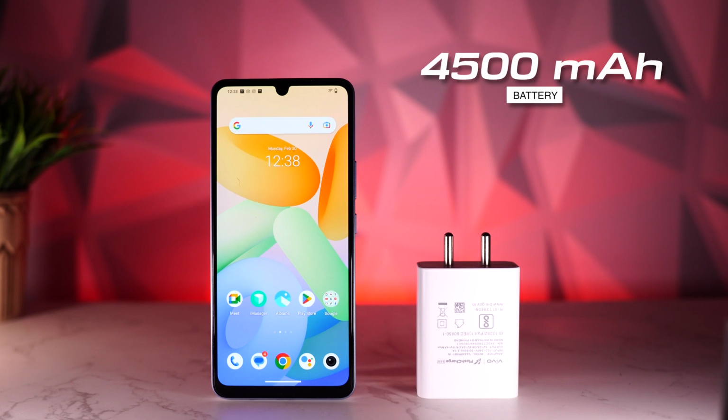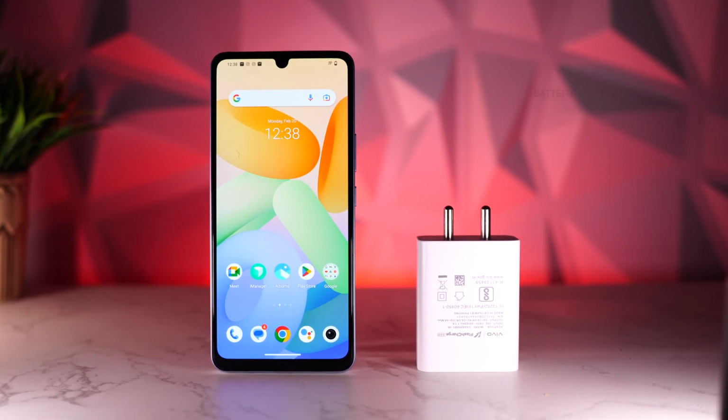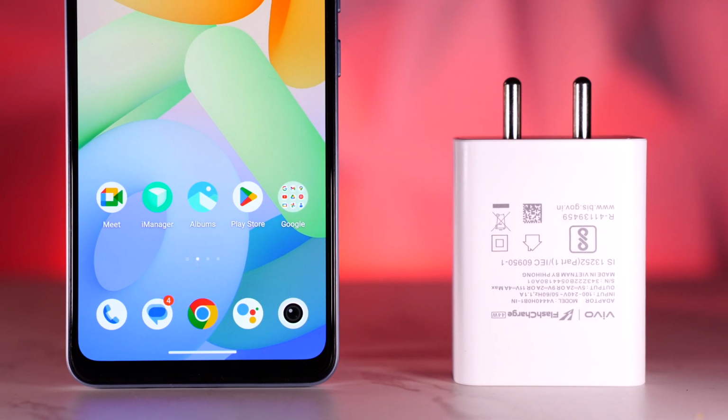Coming to the battery. Well, we get a little smaller 4500 mAh battery, which is why the phone is a lot more lighter and thinner. But it still lasted me a full day without any problem. It comes with a 44-watt charger, which takes about 60 to 75 minutes to fully charge. Of course, if it had a bigger size adapter like a 67-watt, that would have been great. But still, the 44-watt is not a deal breaker.